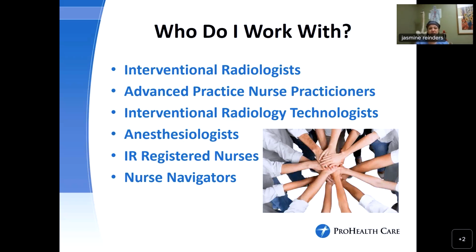So on a day-to-day basis, I work with our interventional radiologist. We typically have one radiologist doing interventions at each of our sites. And then we have one or two nurse practitioners that also do some of our procedures. They do some of the consulting, which is going to see patients bedside, coming up with treatment plans, and the nurse practitioners also do procedures as well.